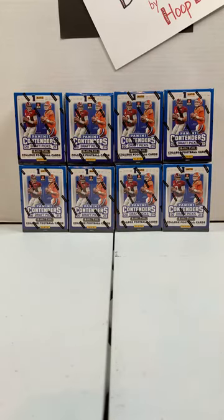Okay, it's 9:01 my time. Ready for some Contenders Draft Picks football. This stuff came out, I guess, last week. Grabbed up a bunch. I already had my auctions all scheduled, but was able to sneak one in tonight. I ended up with four breaks tonight to fit this one in, but I wanted to get some of this product out there.